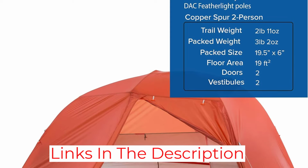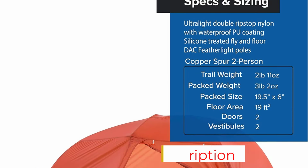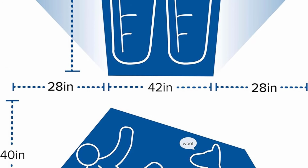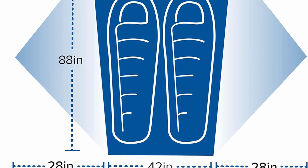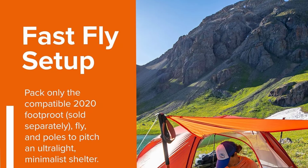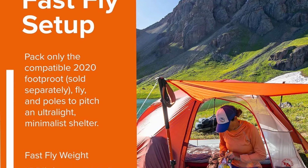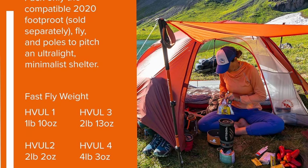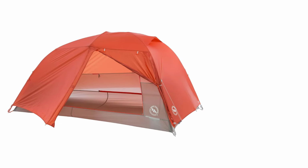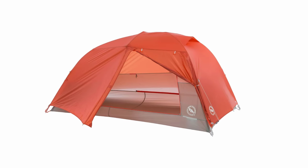bad weather. The Copper Spur is a lightweight tent, therefore, the materials are more delicate to save weight. The ripstop floor and fly have 1,200 mm polyurethane (PU) coating but are very thin. The poles are a mix of DAX NSL and NFL, and are the lightest the brand offers. The 4-way hub at the apex where the poles join aids in a speedy setup.